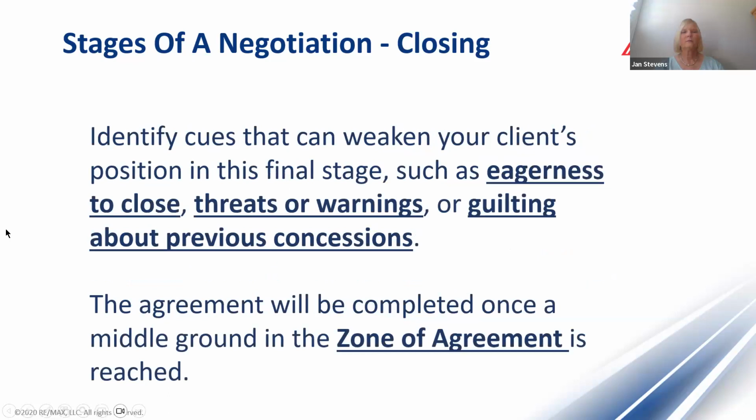So we've actually even negotiated vehicles in transactions. Hey, I like that car in the garage. Can we buy it from you or negotiate that into the sale of the house, right? So there's a lot of things that can happen. So, stages to the close. Identify the cues that can weaken your client's position in the final stages, such as eagerness to close, threats or warnings, or guilt about previous concessions. The agreement will be completed once the middle ground of the zone of agreement is reached.